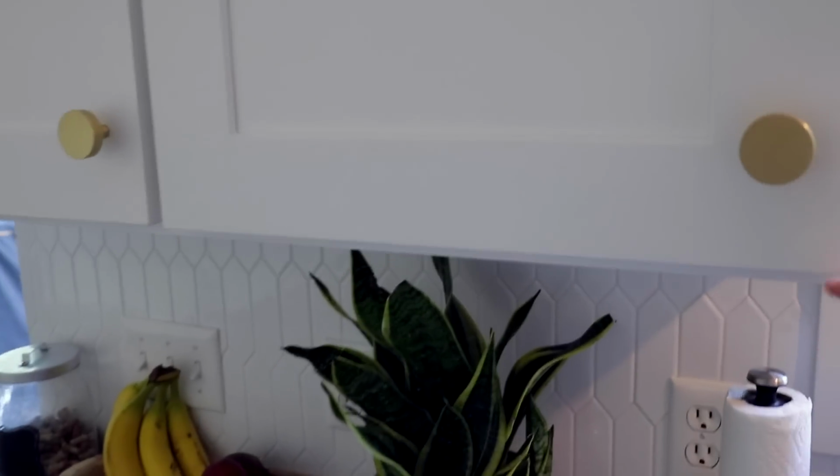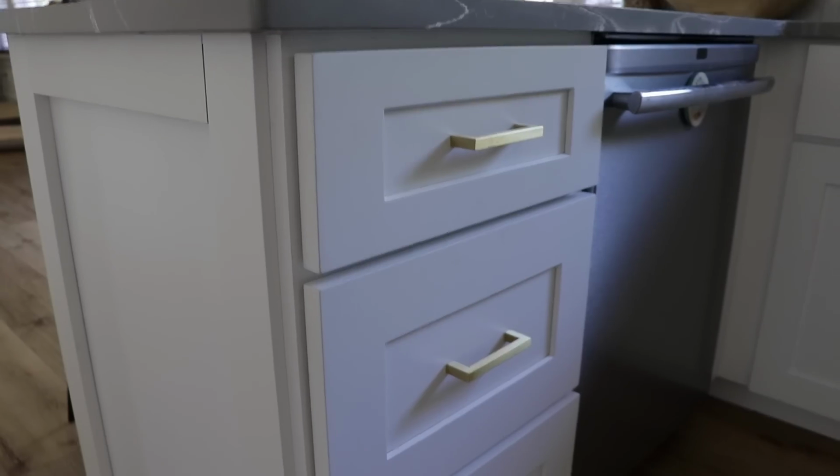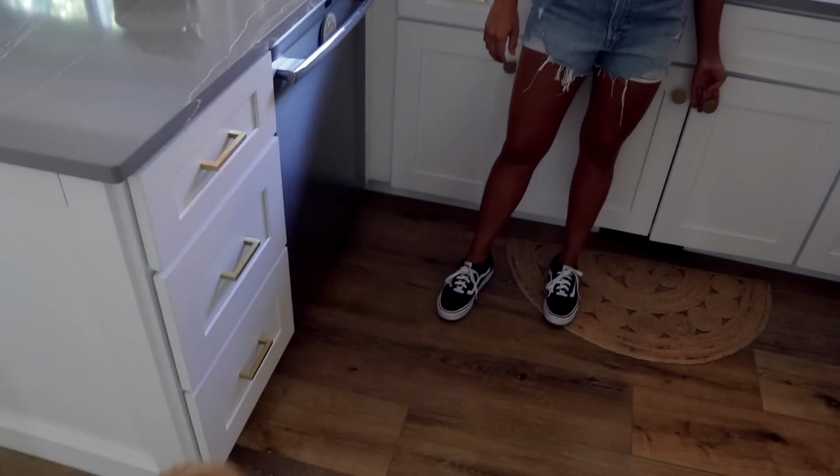But these are from Schoolhouse. I love them because they're round, but they're still really modern because they're flat on the top. And then for the pulls for all the drawers, we just kind of did like a basic sleek pull. So I really like those. So we did those on all the drawers. All the doors have the knobs.